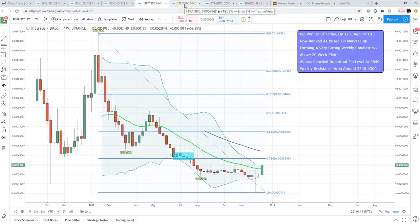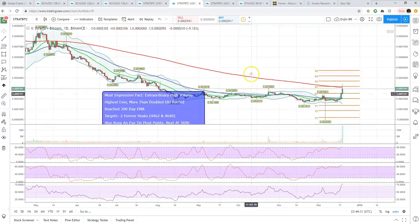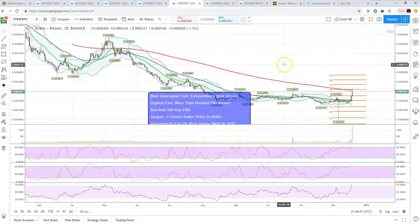Let's move over to the daily chart. So the most impressive fact is the extraordinary high volume we got today. Look at this volume bar right here. So if we zoom out, this is from Binance. If we zoom out as long as we can from the very beginning here, we do see that daily volume is the highest ever, and the former peak that was here, we almost tripled that. So a very strong day here for Stratis.